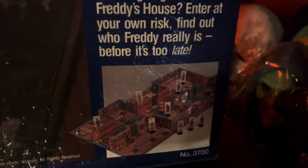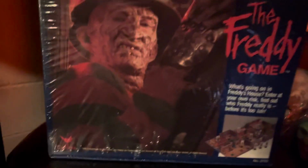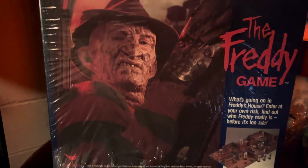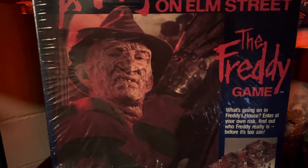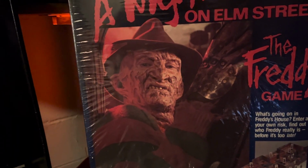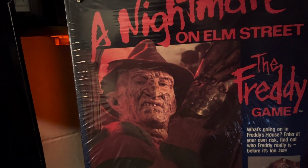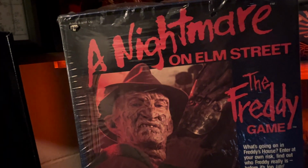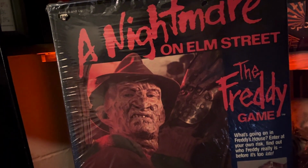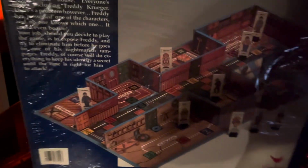There's the 3D map of this three-dimensional house that you build out of cardstock, and you've got your basic little game pieces. There's the same Freddy Krueger that we see from Nightmare on Elm Street Part 3, the Dream Warriors, with his little pose with his glove up, standing next to the boiler like he does in all the Nightmare movies. You got the side of the box. The cellophane is still intact.